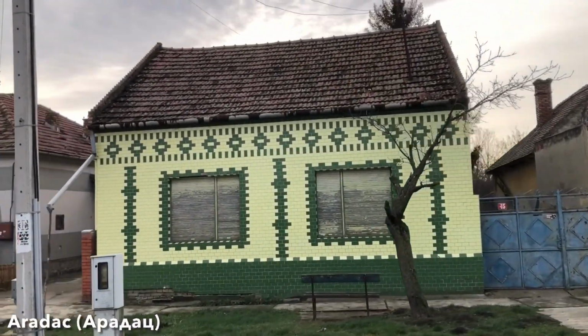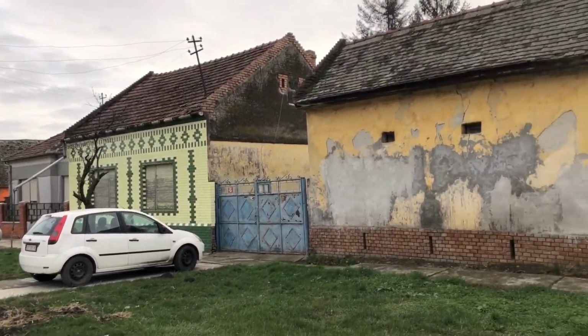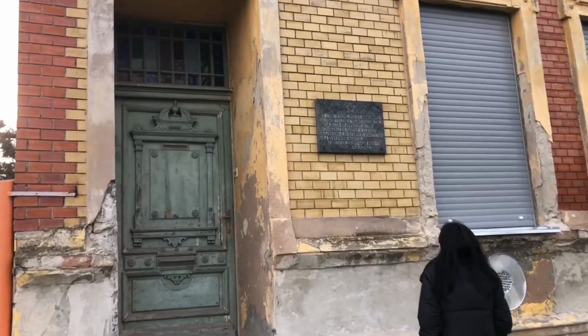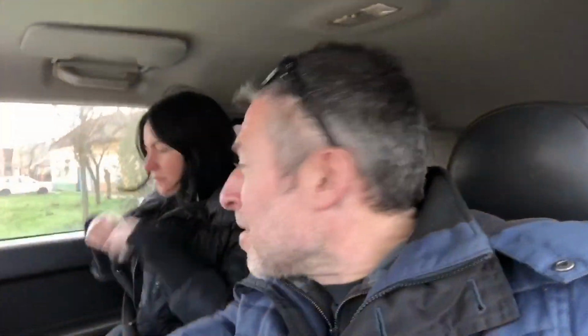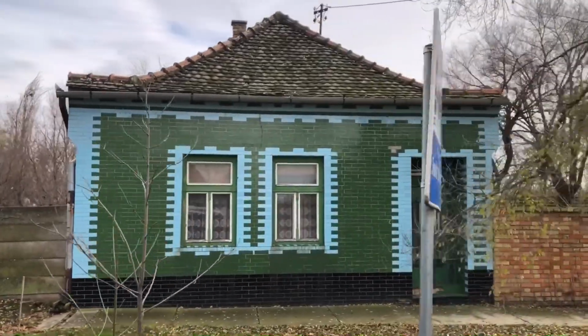Sometimes I wonder if Portuguese people live in these towns. What is this? It's a bonus stop right next to that Portuguese house. We saw a partisan star plaque on the neighboring building. Slovenian or something like that. So it's a plaque that's not in Serbian. Narodno-oslobodilačka armija. That may be Slovakian. This town is 40% Slovakian. Yeah, maybe all these tile houses are Slovakian. It's a Slovakian thing.